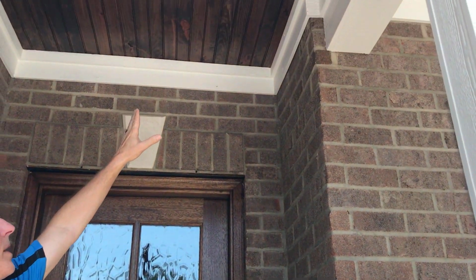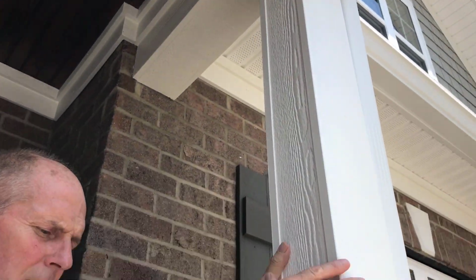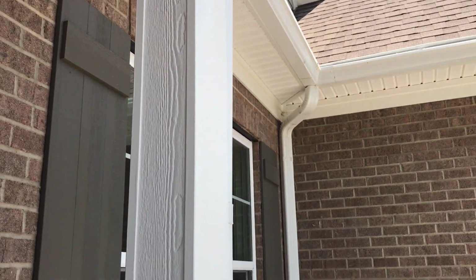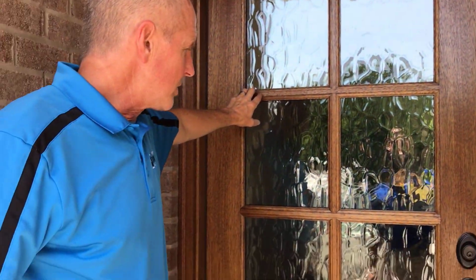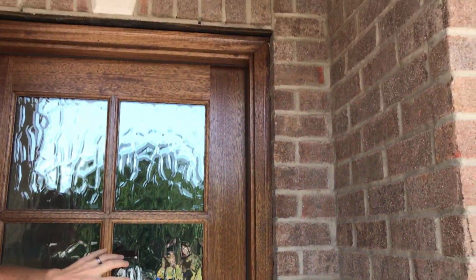Front porch, we did a 1x6 pine tongue-and-groove ceiling. Our beams are all Miratec. This is a composite custom-made post with a pedestal, but this is a composite, so it won't ever rot, but it still has that nice wood look. That's our front. We got a mahogany door that's called Flemish glass. It lets light in, but it preserves your privacy so you can't see in.